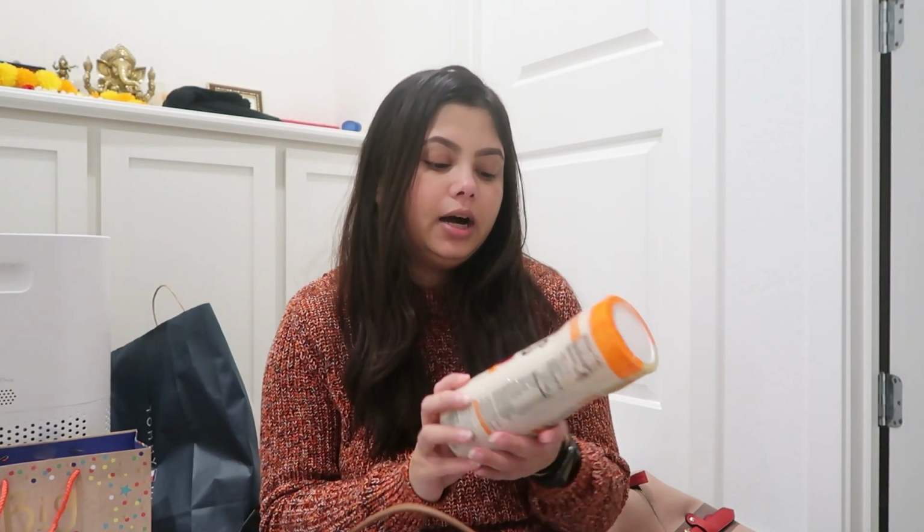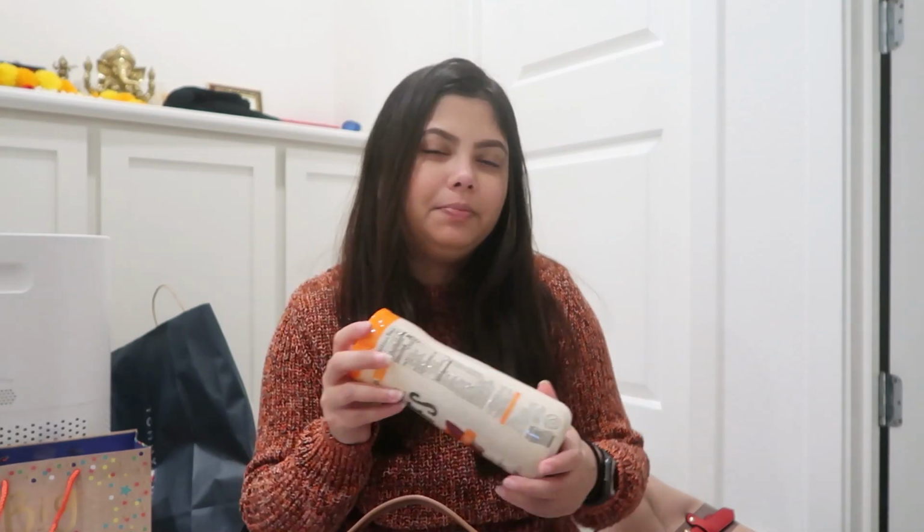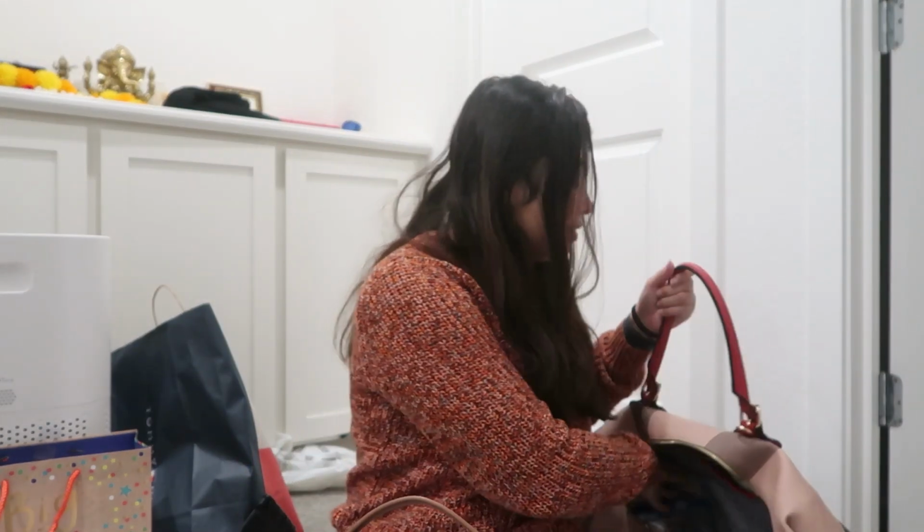And then it comes to Nishka snacks. Because she is in a phase where she has solids, I want to make sure I have enough snacks for her to eat during her meal times, or if she's fussing. I got these Serenity grain-free puffs. This is pumpkin and cinnamon. So I'm going to keep this in my weekender because I'm only going to take it out when she really wants to eat.